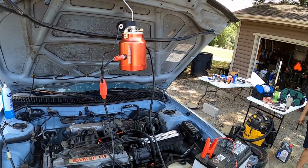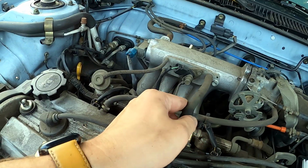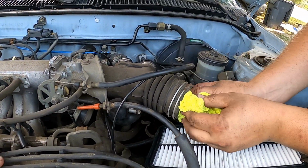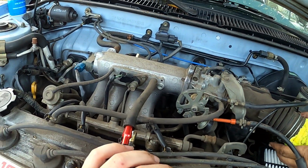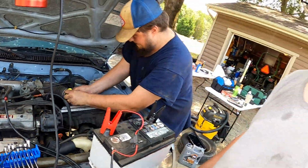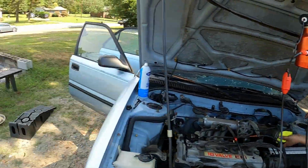We got our Amazon smoke tester here. Runs off this battery. Stuck it in this vacuum line here. We had something that would go in here. We can't find it, so we're just gonna plug it off with a rag. And we'll smoke test this, see if we need any vacuum liners. If we do, we can run to the store while we go get the battery. I already see a leak.